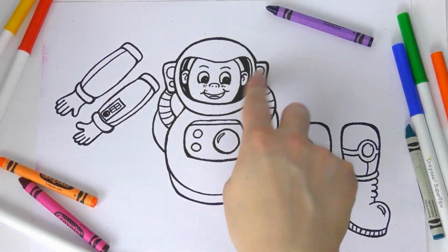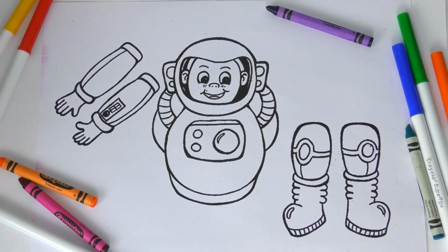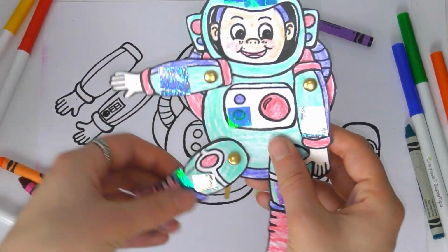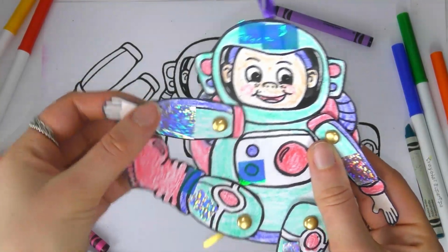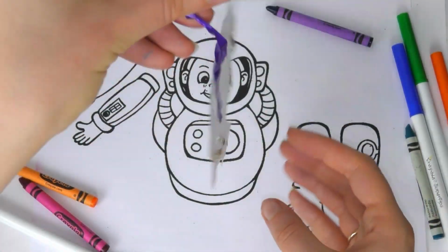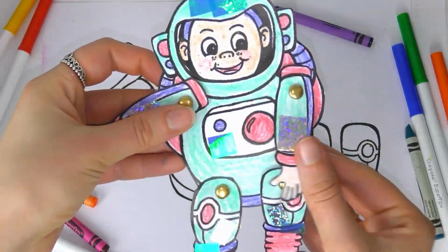And here we have an astronaut, again print it on card or mount it on card and you then cut it out, colour it in, and then you just attach it together with some split pins, and they are pins that you poke through and split and then he can move around. But if you don't have split pins you can just glue your limbs in place, and you could also add a ribbon to the back and you can hang up your astronaut.